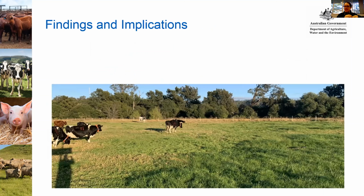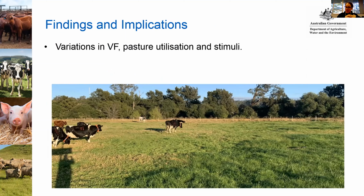So the findings and implications for our experiment was that we did note variations in dairy cows' virtual fences, how they spread out on that pasture. So again, our cow 1, who was constantly grazing alongside my virtual fence, really getting that pasture front, and my cow 11, who was a bit far back, as you can see in the picture, she is watching the other cows. And we also saw a variation in number of stimuli.